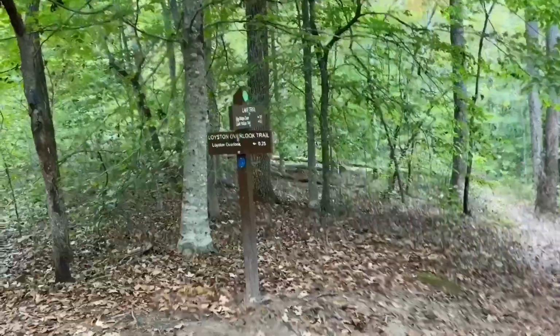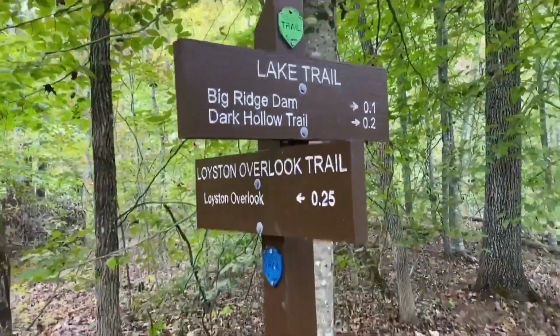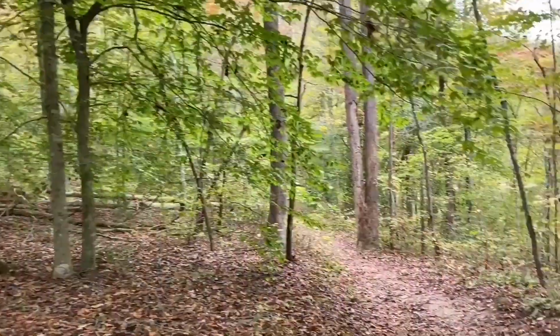So when you're hiking Lake Trail, it goes up for just maybe a quarter of a mile and then it starts going down. I think for the most part, all of the trails we're hiking were rated moderate. I'm thinking they might even be easy trails, but we'll see. Right now, Lake Trail is pretty easy.